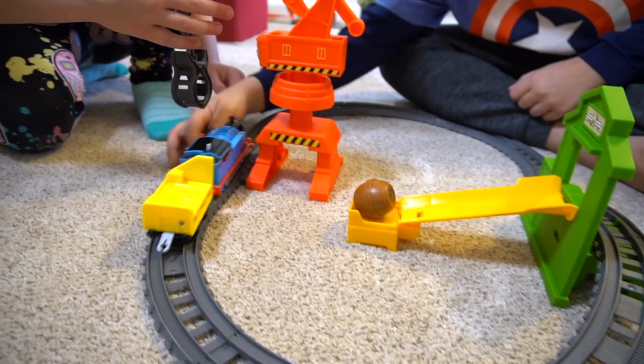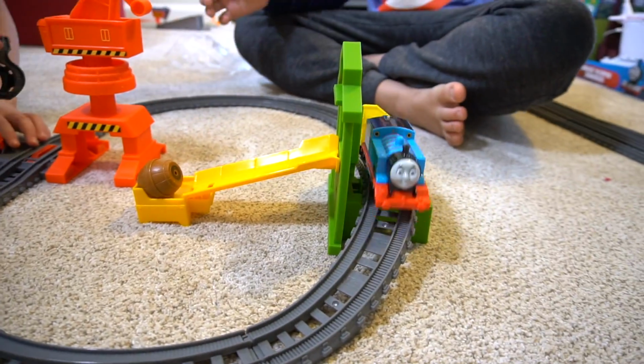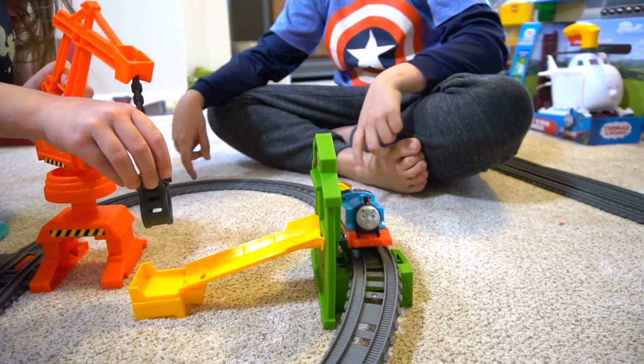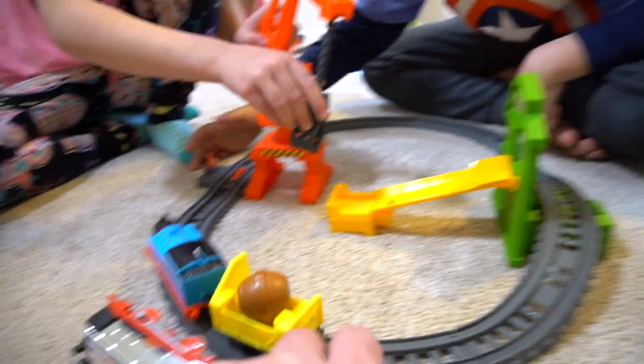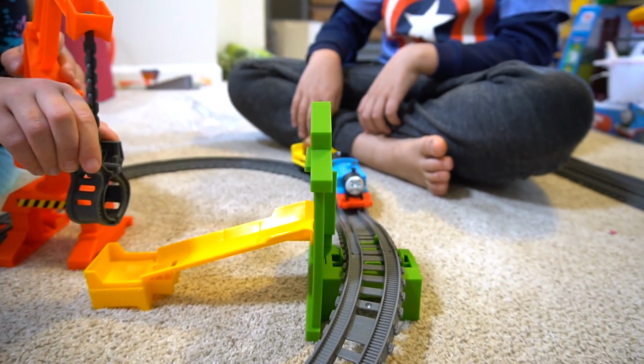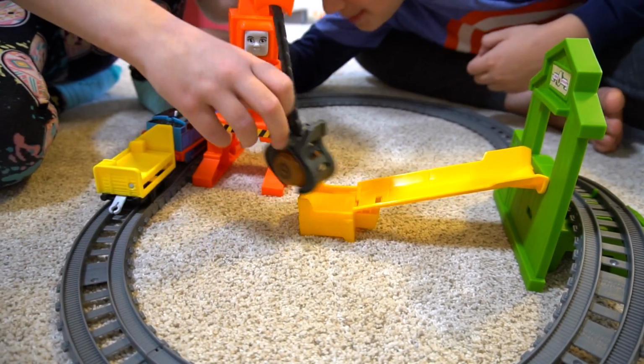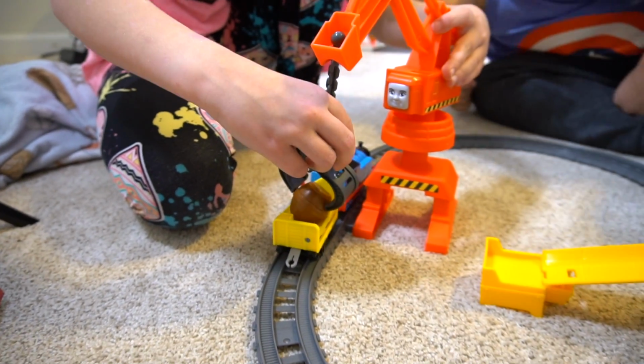It's a short track, but it's kind of fun. Stop him. Oh, he didn't stop. He needs the cargo. Drop it right there. Oh, he didn't drop it. Thomas, you're supposed to drop the cargo. Ready? There we go. And then he stops and puts it back in there.